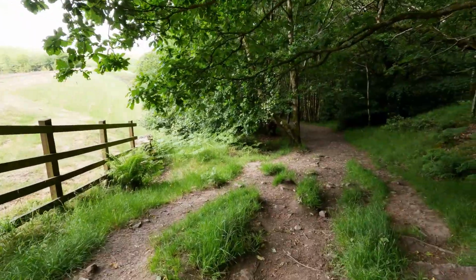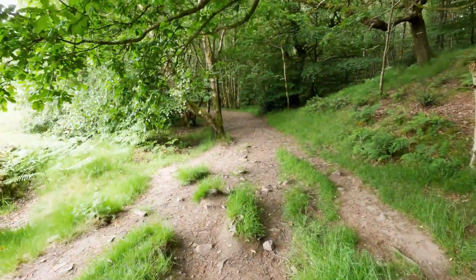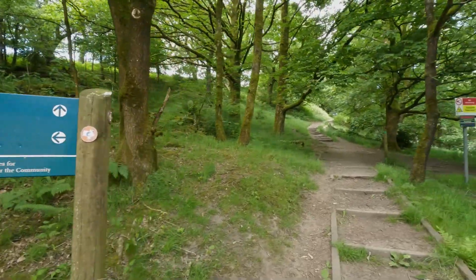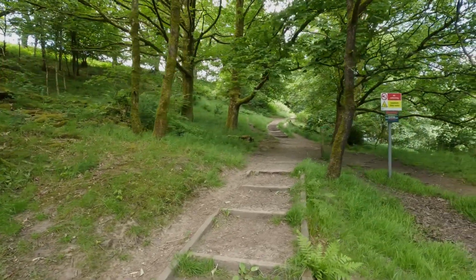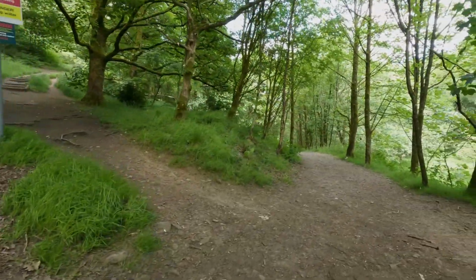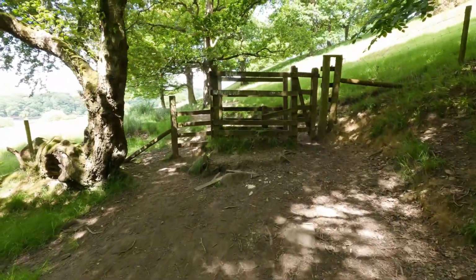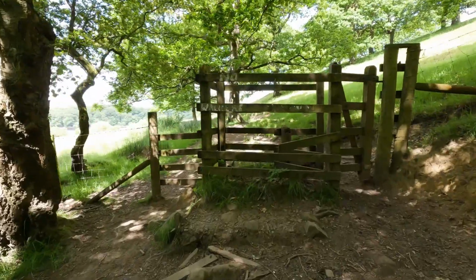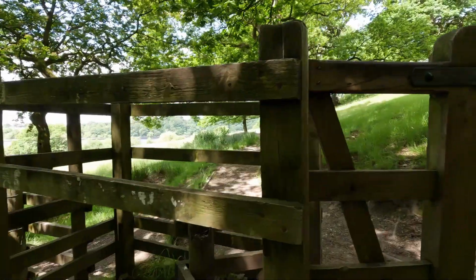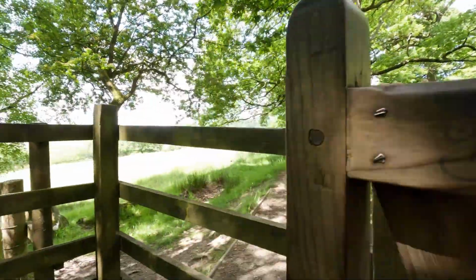Back into the woods again, I think. Not up there, I don't think. Down here. There's a strange sign on a public footpath: No walkers.